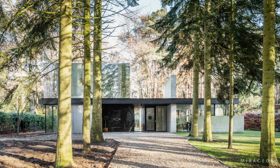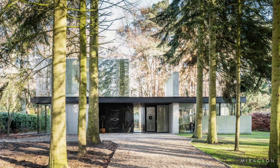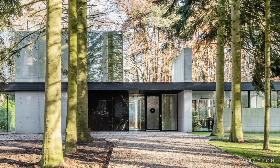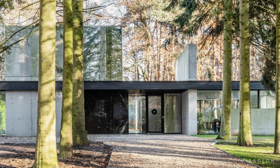At first glance, the architecture appears to be that of a single-story home. The upper floor is wrapped in mirrored aluminum panels and disappears into the landscape by reflecting the surrounding forest. Once noticed, this detail stands out as the most striking element of the façade.